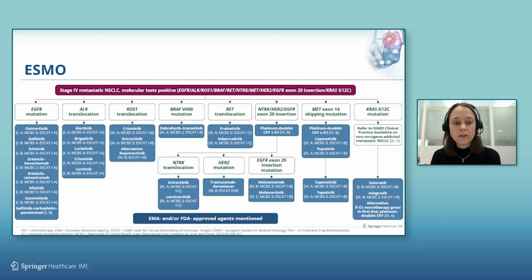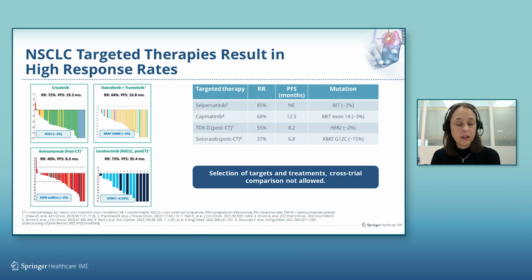And if you look at the recently published ESMO guideline, we have 10 targetable agents with sometimes multiple options for drugs available, either in first line or in second line. And here are only the EMA and FDA approved agents mentioned, but multiple others are in development. And as we know, for non-small cell, all these targeted therapies result in high response rate. You can see on all these waterfall plots that response rates are high, and I didn't show the data, but responses are durable, and you can see the progression-free survival in the figure.